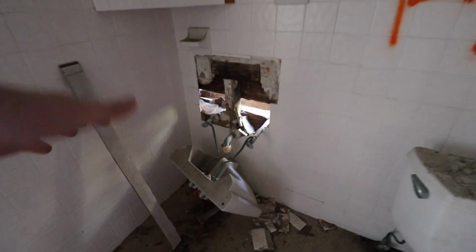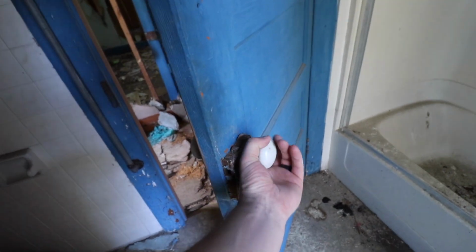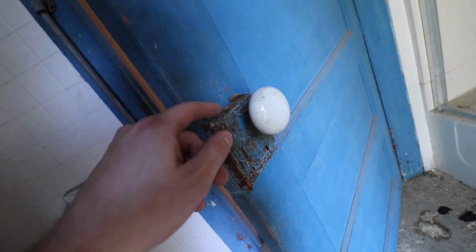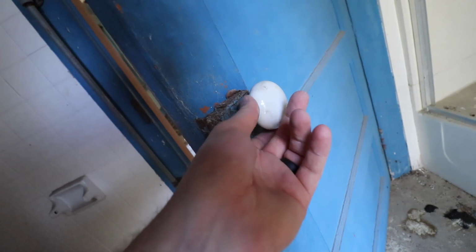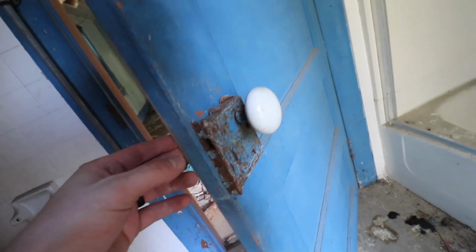Somebody's torn the sink down here. They had a place to put soap right there, and then a banister for maybe some creams and other things like that. And one of these doorknobs right here, this is still intact. That was the same type of doorknob as the upstairs. I love these details. It's rusted, so you might still be able to salvage this, but it's too bad that it's this badly decayed.